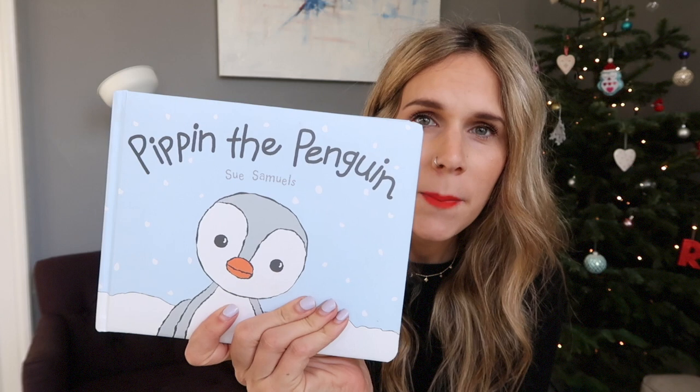Next for Jet is this little book, Pippin the Penguin, and it's Take Your Little One Inside a World of Snowy Wonder with Pippin the Penguin.